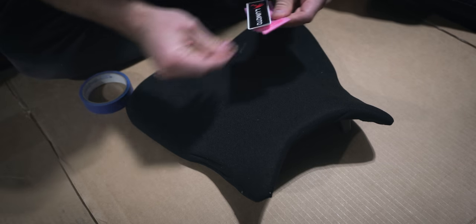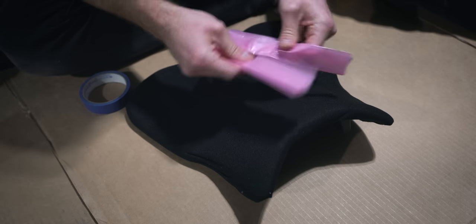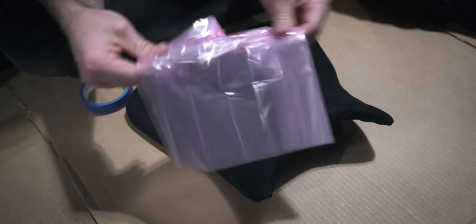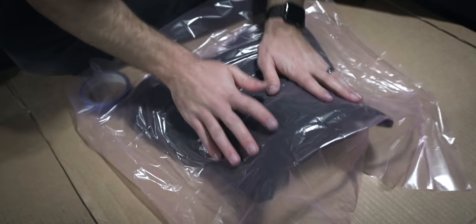Next step before we put the actual seat cover on is putting on this plastic water barrier. And this is just gonna go over the whole seat. It's gonna wrap around just like this foam did, and it's gonna just keep any sort of water from coming in and getting trapped in here.